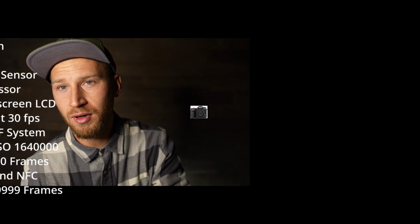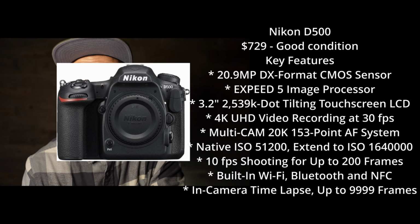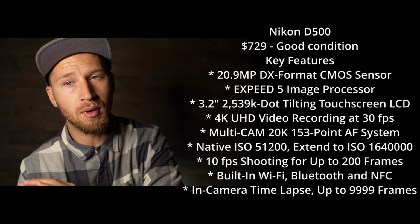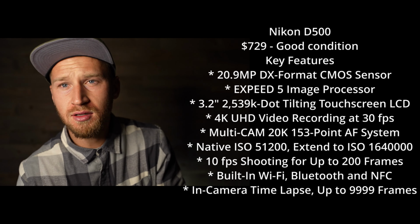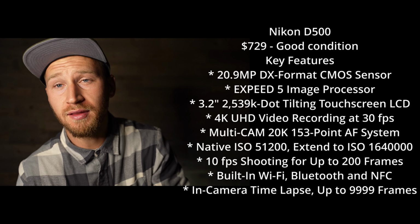The next one up, number 3, the Nikon D500, which was revolutionary in its day. You can pick up one of these in good condition for $729. And this camera was built for sports and wildlife photographers. It is an APS-C camera, but boy does it kick trash. It has great autofocus, 20.9 megapixel sensor. If you are interested in wildlife or sports, your budget's $1,000, you gotta look at the D500.